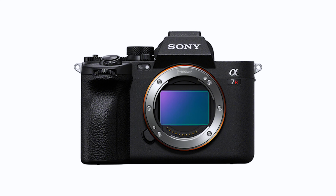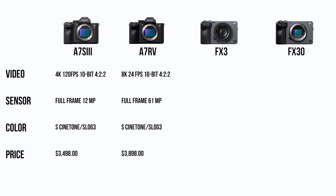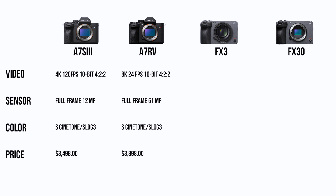Speaking of competition, let's do a little comparison. I'll show you why the a7S III, which is what I'm shooting on right now, stands its ground against the new cameras on the market. The a7R5, like I said, has way more megapixels. So if you're a hybrid shooter, this is a great photo and video camera. You can shoot up to 8K video, which is definitely the way of the future. However, you trade out quality for frames per second. In 4K, you can only shoot at 60 FPS.